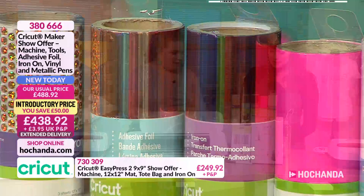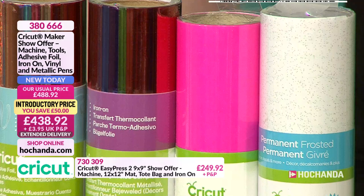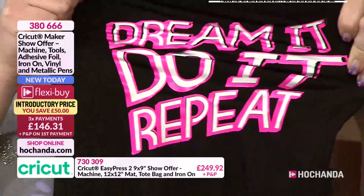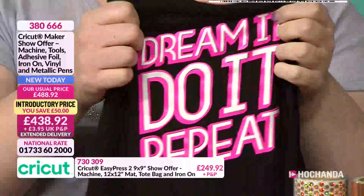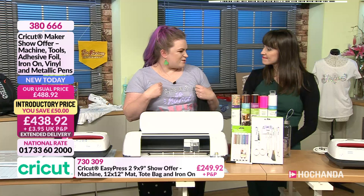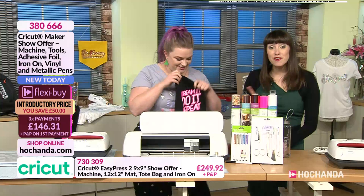Fabulous. Then we've got our Sport Flex Neon. Oh, this is good. This is leggings I did in the show earlier. This is brilliant. This vinyl stretches with the material, so you don't get any cracking. Sometimes when you put something on like that, after a while it starts to crack or break and it doesn't move with the material. This moves perfectly, so it's brilliant for all your sporty fabrics with a bit of stretch in, or even just tighter T-shirts, your gym wear, your yoga tops, all of that kind of stuff. Very useful. And then what's the last one?